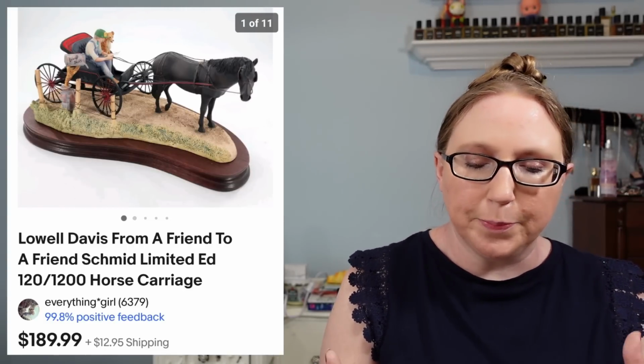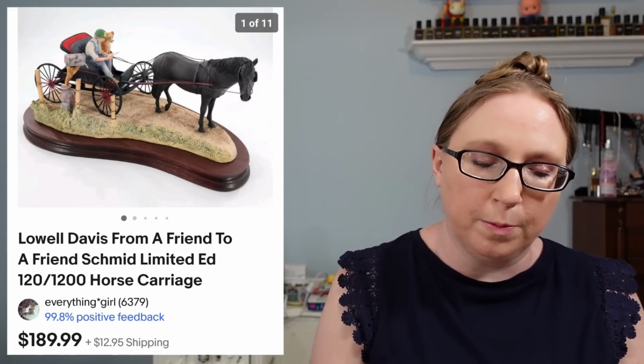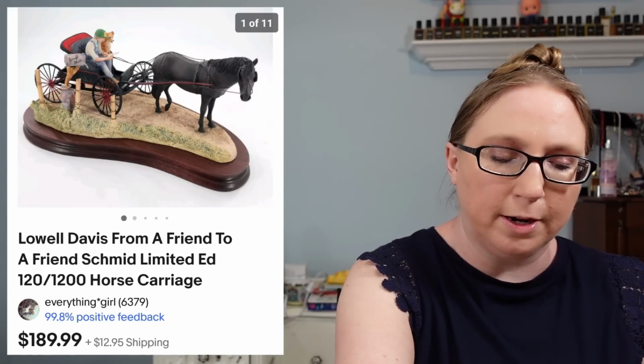This was a figural piece that sold for $189.99. That came from one of the folk art auctions we had gone to. I sold an Avon hair towel for $19.99. It was still sealed in its original packaging for $9.99, and that probably came from a yard sale, and I'd say I spent $0.25 on it.